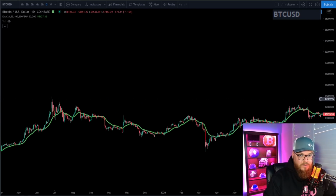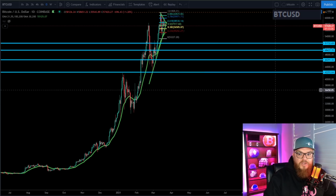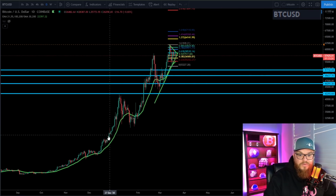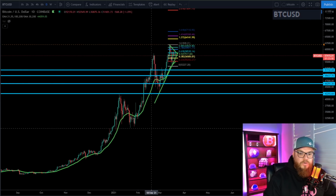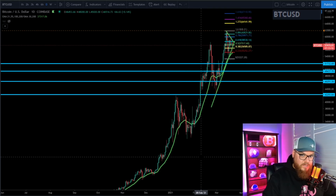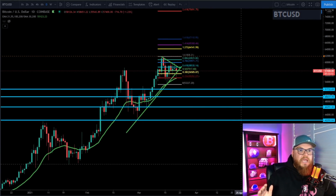We haven't had that many corrections within Bitcoin throughout this bull run so far. You can see that we've really only put in two big corrections over here, equaling about 30% each. So it's looking bearish. But Bitcoin always surprises everyone. It always gives the opposite reaction. When people think Bitcoin's going to do one thing, it does another. Every time. That's just the way the markets work.